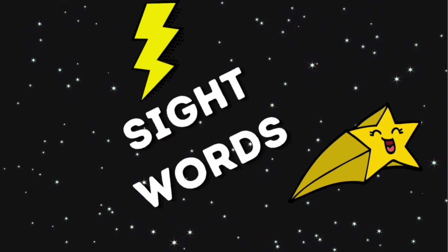All right, sight words are words that make no sense in how they're spelled, but they're essential to reading and they basically have to be memorized.